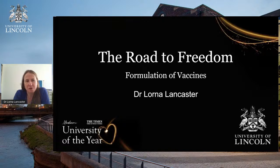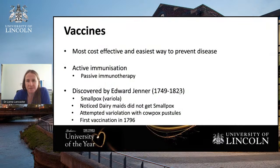So I'm with the School of Pharmacy here at the University of Lincoln, and this is something that I have worked on previously, but for bacterial vaccines in the past. So, vaccines are the most cost-effective and easiest way to prevent disease. And a lot of the time when it comes to disease, it's much easier to deal with if we can prevent it rather than treating it once it's already happened.